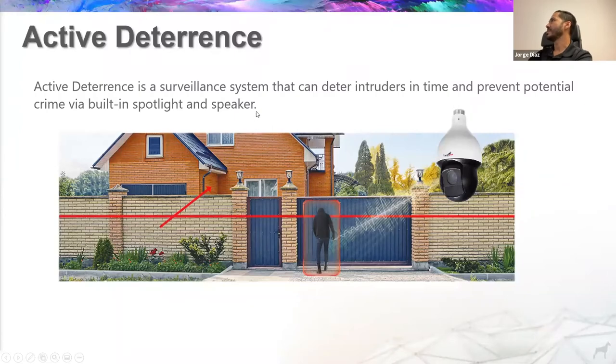So active deterrence, by definition, is a surveillance system that can deter intruders in time and prevent potential crime via built-in spotlight and speaker. During these last two webinars, we have been talking about these cameras, and they have the ability of putting together the AI and the built-in speaker and also the strobe lights, so that they can act when they see somebody doing something we don't want them to do, especially trespassing, right? So with all these hardware pieces put together, the cameras are able to act and say, hey, do not come in here.